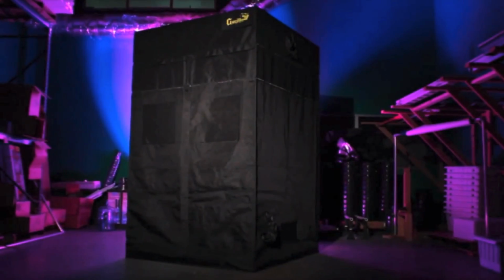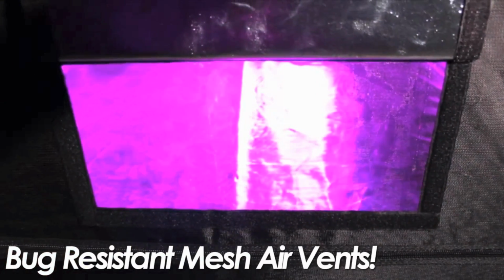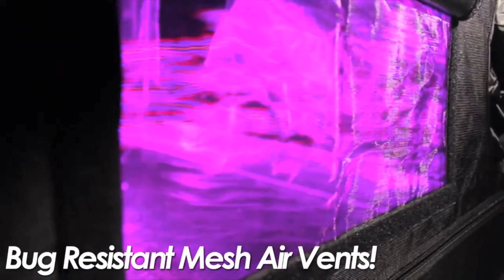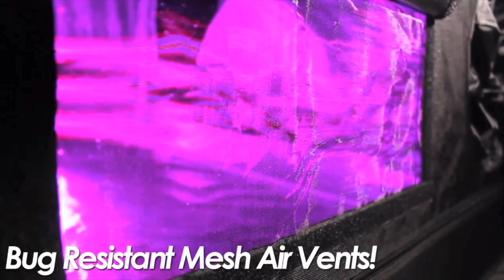Now these super rooms and Gorilla Grow Tents are the safest and cleanest environment to grow your plants. They feature diamond reflective walls that are antimicrobial and antifungal, and a bug-resistant mesh where your air comes in. This way you have no unwanted pests and keep your indoor environment running cool and clean.